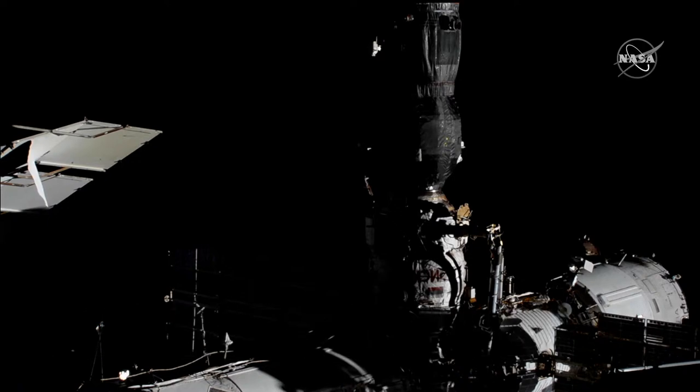I'm NASA's Dan Hewitt, and I will be taking you through everything over the next several hours today. This is the second spacewalk in just about a week to continue the outfitting and preparation of the Russian Nauka Multipurpose Laboratory Module, or MLM, the recently attached module to the Russian segment on the space station.